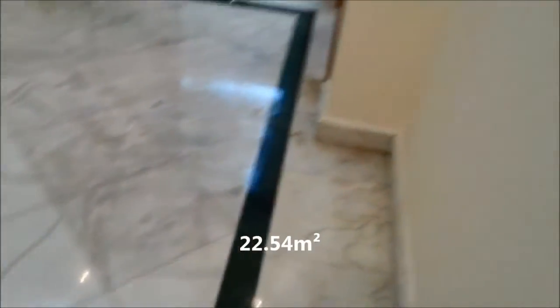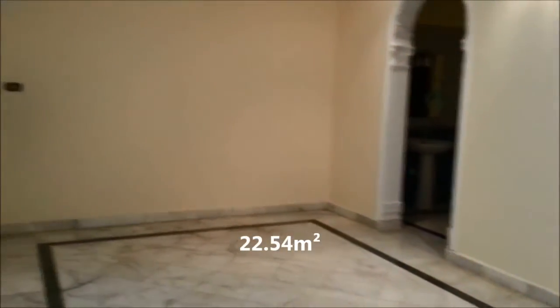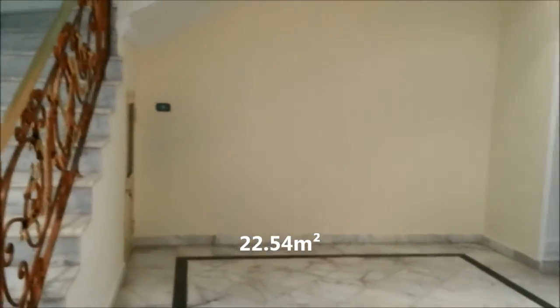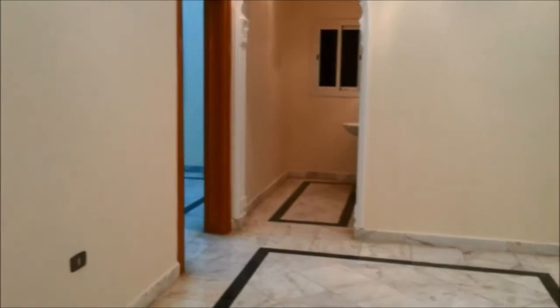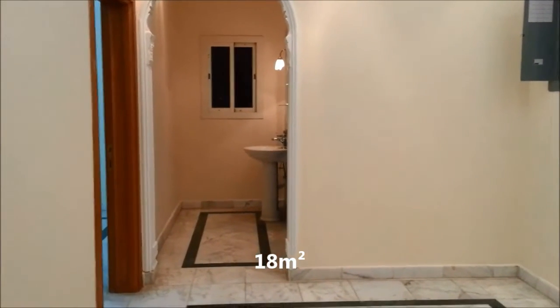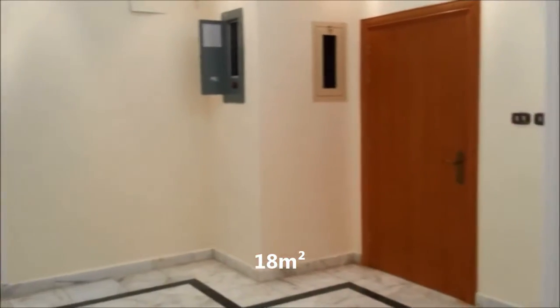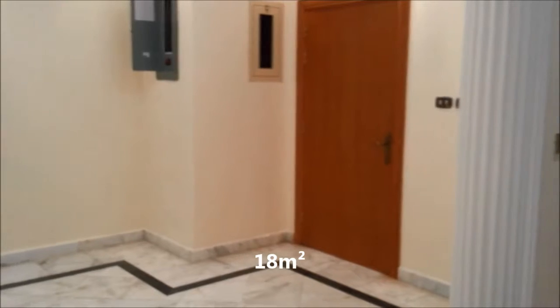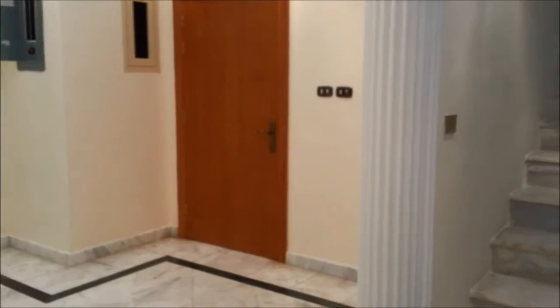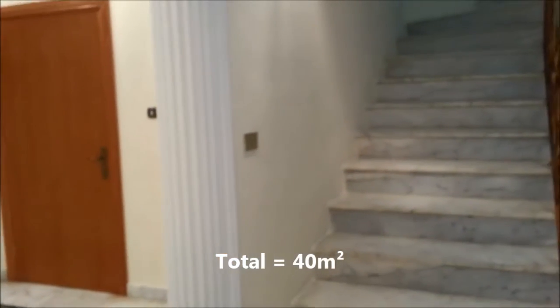This rectangular area itself is 22.54 square meters in size, which is really a good size. And now I'm going to show you how much this larger area is. This area is approximately 18 square meters. So when you compare this area and this area, this is going to be a superb size room. That is the main hall of this apartment.